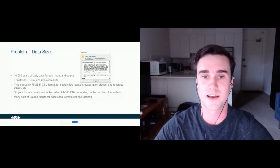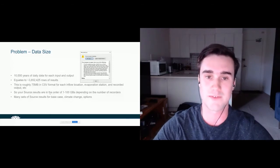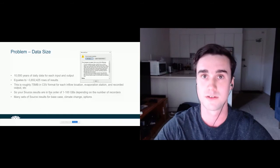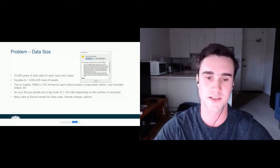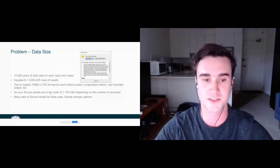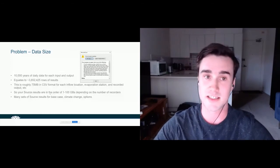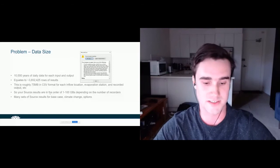And then on top of that, as we looked at the previous slide, we have at least 2 of these 10,000 year sequences and possibly more for the options modeling. You get your base case, your climate change and options. So yeah, you've got 100 gigabytes here, 100 gigabytes here, 100 gigabytes here. It ends up being a lot of data. Now, how do we process that?